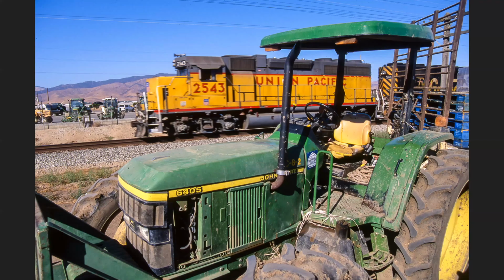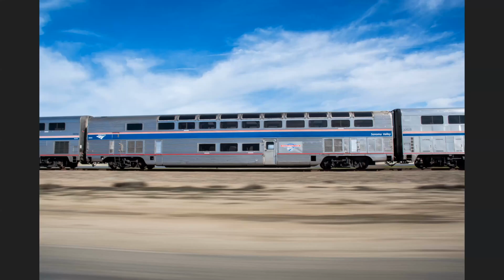A little bit of Salinas Valley flavor, climbing on tractors. And our dear departed Pacific Parlor cars, the last legacy, the last vestige of Santa Fe on Amtrak. These were running on the Coast Starlight until 2018, and this is the second to last day of operation. And Laura kindly volunteered to be the stunt driver so that I could do pan photos in the back seat of her car.